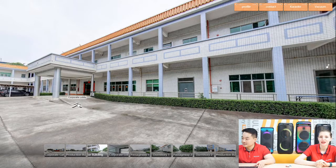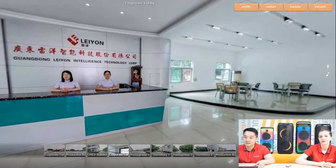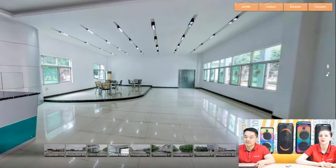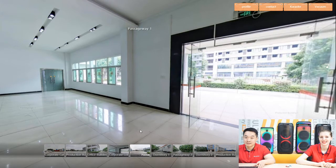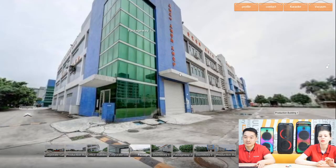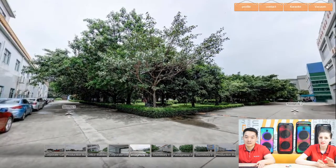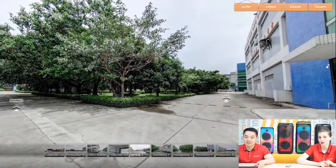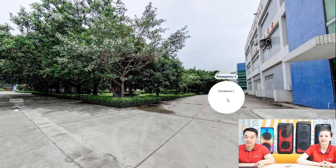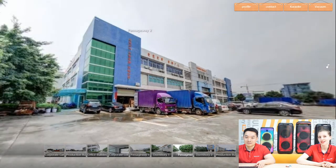So also we have a dormitory where our workers live, and a canteen. So this is a reception area, where some meetings go as well. Our factory is equipped with 8 assembly lines, and the monthly production capacity reaches 100,000 pieces. That's correct. Also, we have this small garden, and in summer, many workers like to spend their time in the garden.